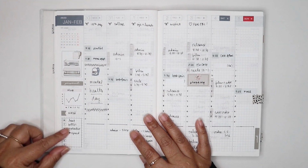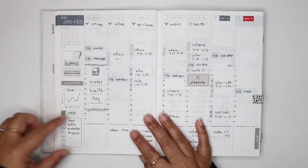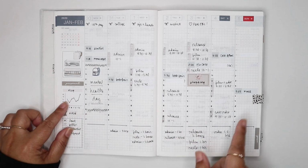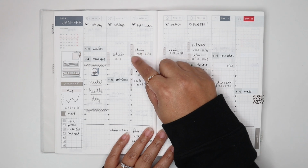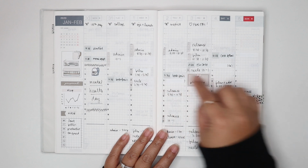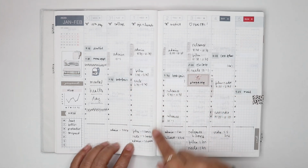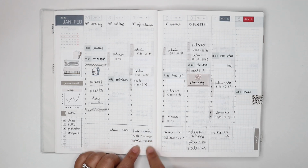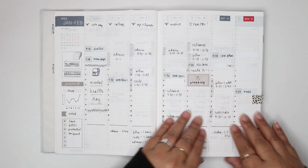So my sidebar is a decorative box tracking my sleep, and then I was tracking my mood, but I changed it for February. So what I started doing was I would log the hours that I'm working and note what I was working on during that time. And then at the bottom, I would total up how much time I worked on filming or admin and so on. So I kind of like that. This was my first time trying that out.